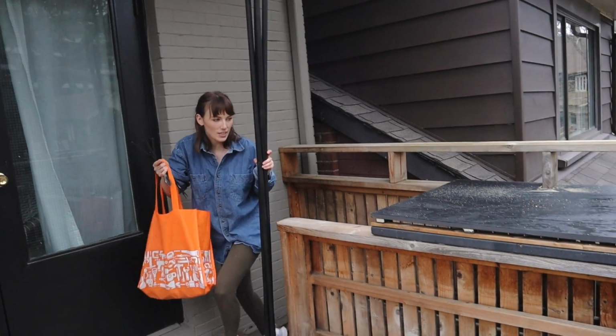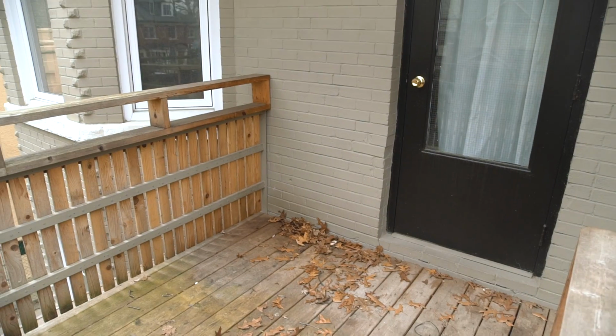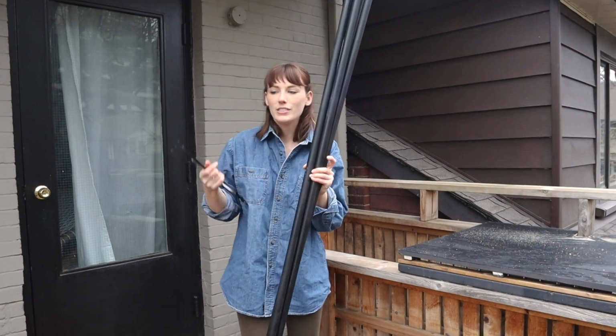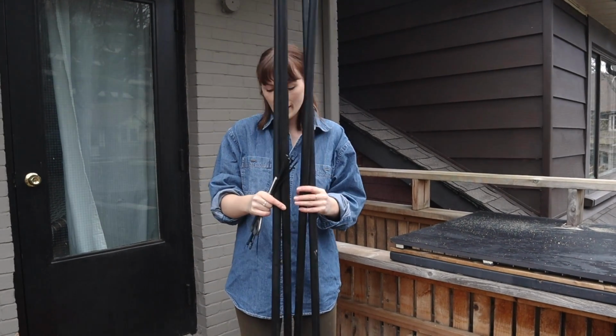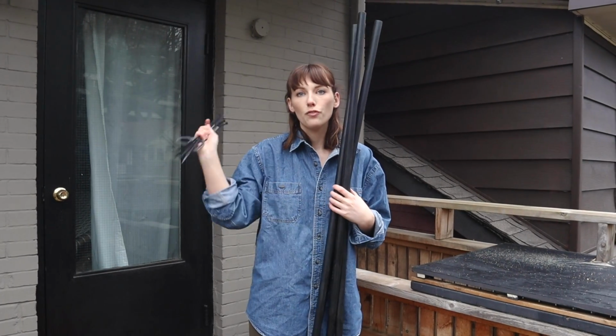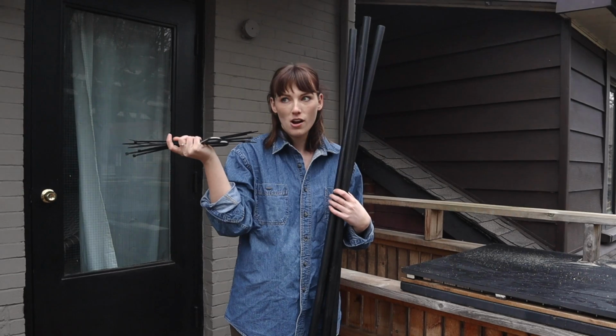Well, next up, let's work on some lighting. Now, I don't really have an overhang up here, and I can't drill into this brick to do any lighting. So I figured out a solution, and it involves some dowels and zip ties. I just got these from the hardware store and painted them black. All I'm going to do is use the zip ties to attach my dowels to the four corners of my patio, and then I'm gonna be able to string up lights wherever I want.